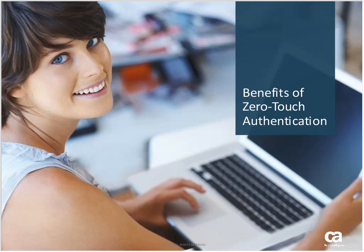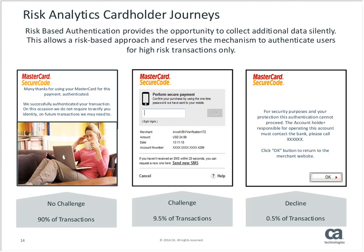So as we talk about some of the benefits of this type of approach, worthwhile spending just a moment talking about the journey or the flow. And here in front of us is really the three types of flows that are associated with what we are commonly referring to as risk-based authentication. That is to say, based on the risk of the transaction, we're going to alter the journey that we take cardholders through. In the case where the risk is very low, then the process would be just get out of the cardholder's way, let the transaction go through, authenticate it using the techniques of analytics, and move on. And that's the first column that we see in front of us.